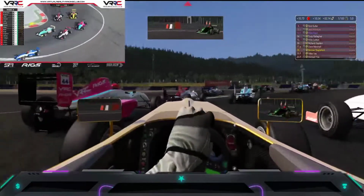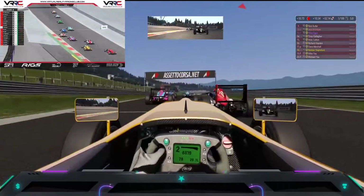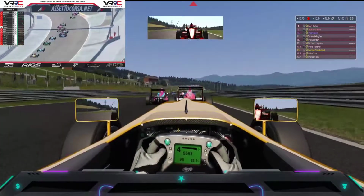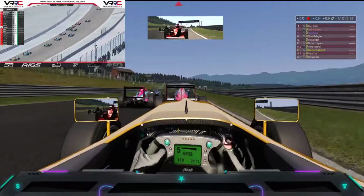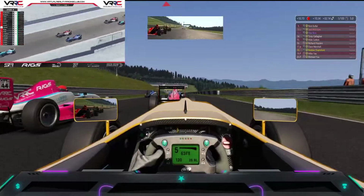As we go down, I believe that's Isaac trying to go up the inside of Jordan there. Isaac's going to get the traction on exit. Jordan's on the curb there. Max Bird getting squarely behind him, and all of them have the run on Andy Carroll. So down to turn 3 here, Jordan's going to get the job done up the inside.